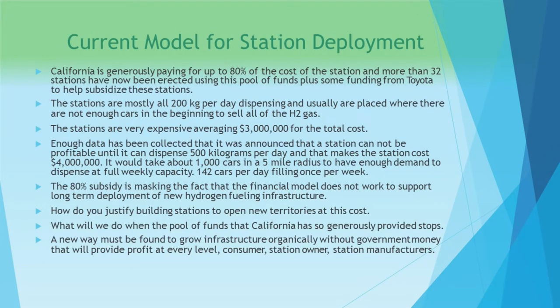The current model for station deployment in California is generously paying for up to 80% of the cost of the station.